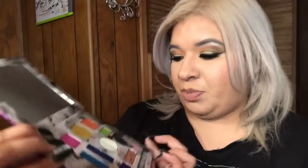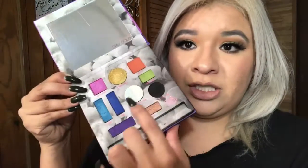With the colors that I'm wearing on my eyelids today, this is the palette. I was using this beautiful orange, which is Tajin, and then this beautiful green, it's called Lime Time, and then I used Brixton, which is the white one. I love the Leo one, but I used the white one today, and I also used 13th Floor, which is the black one, just to smoke it out a little bit.